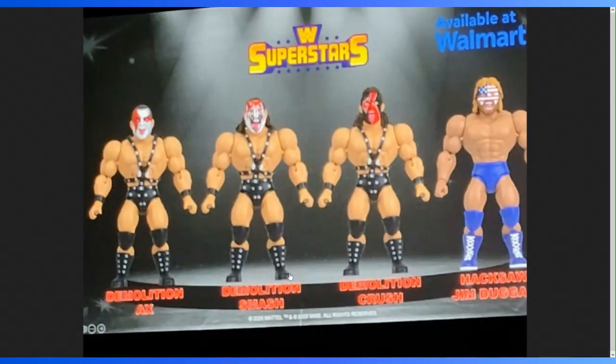We got Demolition. That's Ax. That's Smash. It's Ax, Howard. They also gave us Crush. So we got all three in one fell swoop. That's cool. Then we got Hacksaw Jim Duggan, and he's painted up, rocking his face paint from when he teamed up with Demolition at SummerSlam. I love that. This line is so fun.